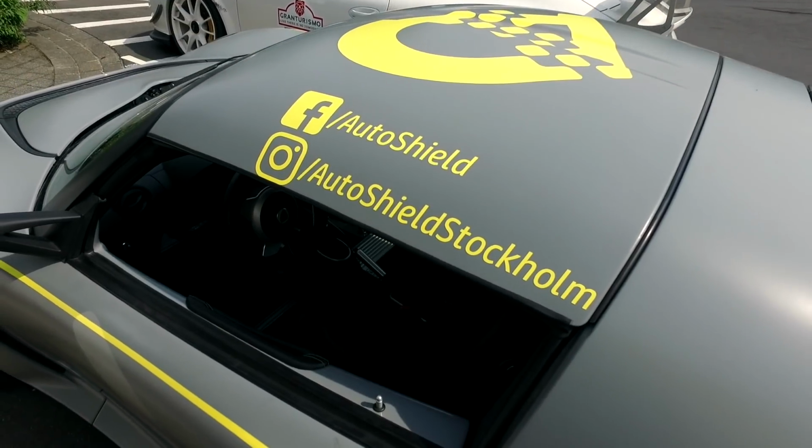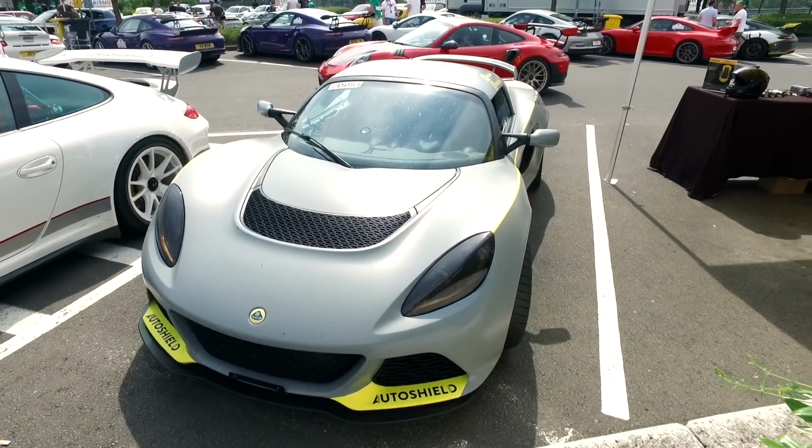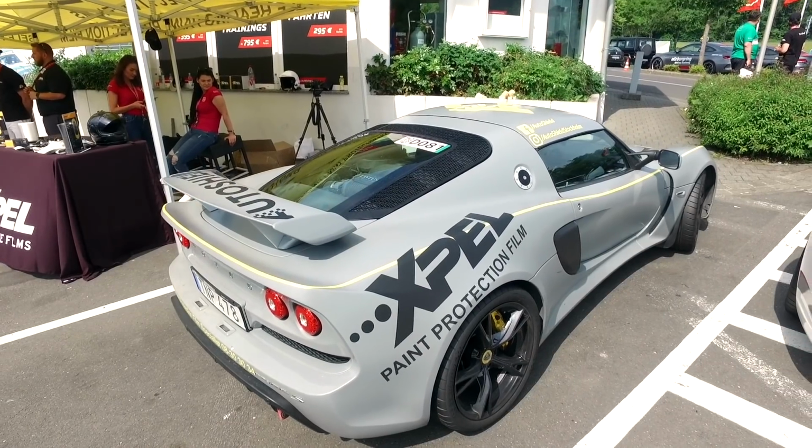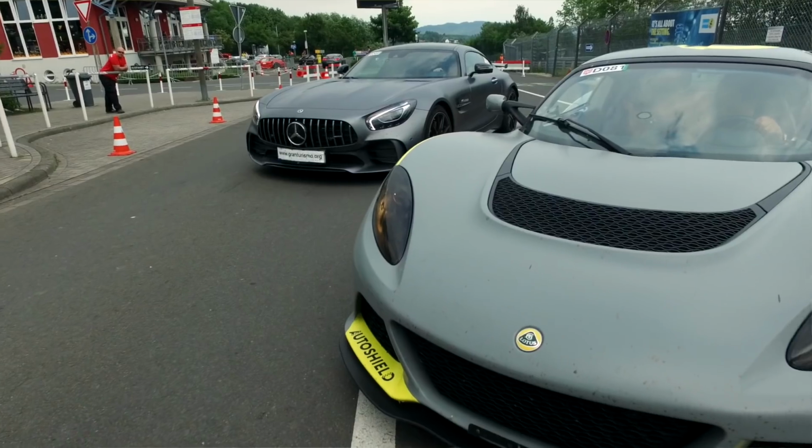I'm Marcus Wiener from Auto Shield Stockholm. We're here at the Nürburgring and I brought my 2014 Lotus Exige. It's a very light car. It's like a crossover between a go-kart and a GT car. It's about 1150 kilos and it's got a 3.5 liter V6 with 350 horsepower and about 400 newtons of torque.